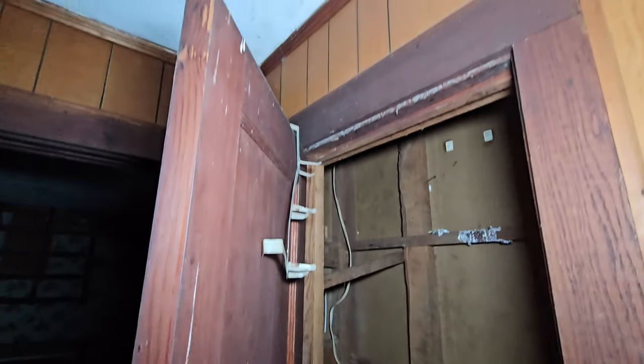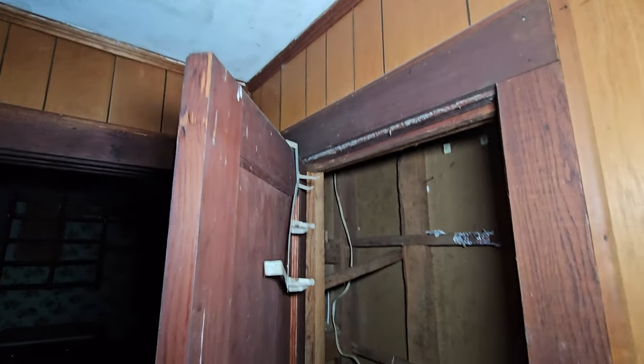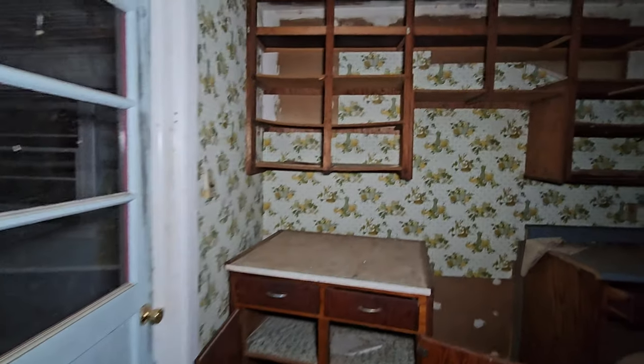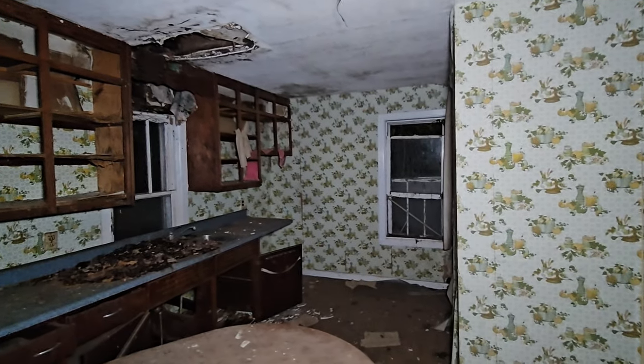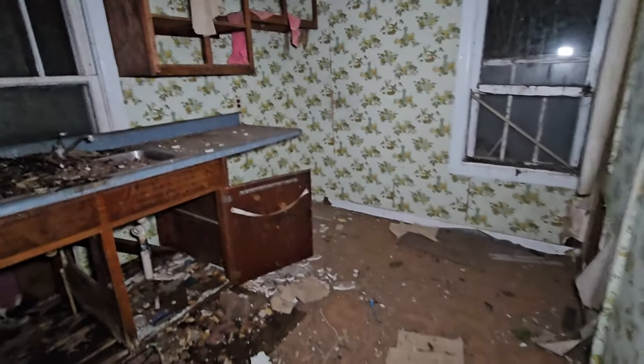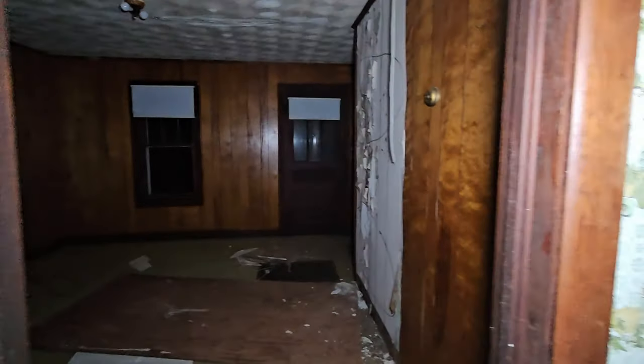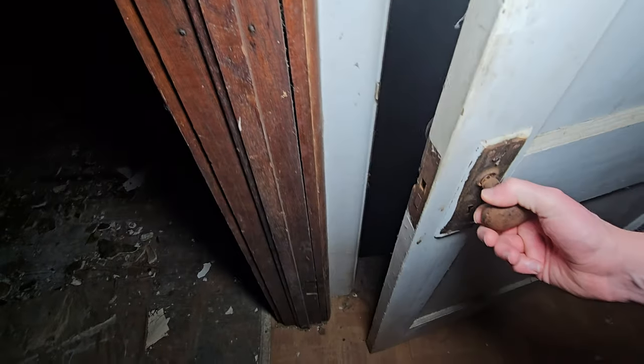There's a lot of crawl spaces. That'd be a good name for the house, the crawl space house. Yeah, it actually would. Then there is a basement. You want to go through the outside?